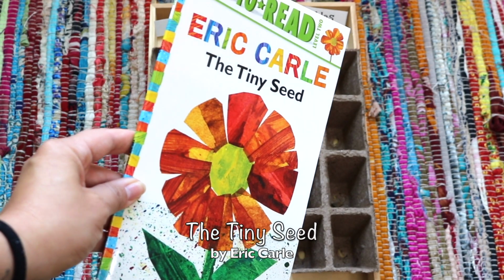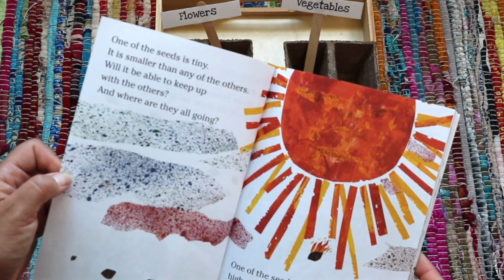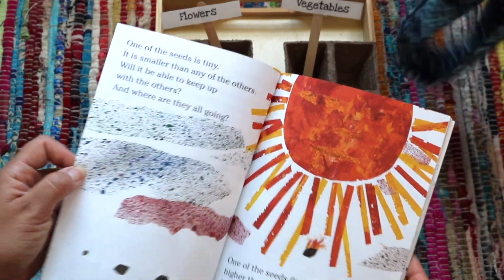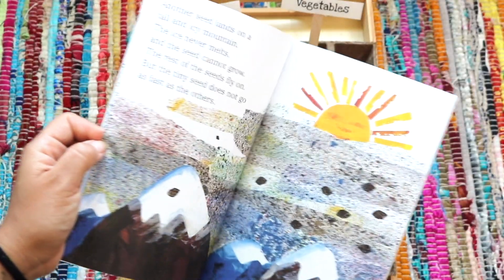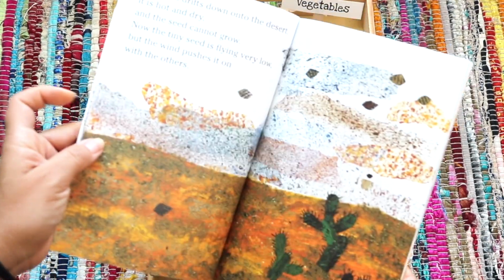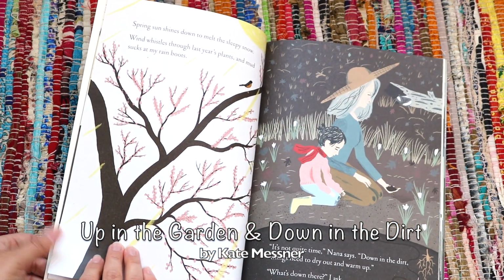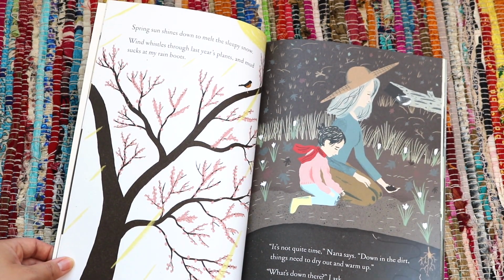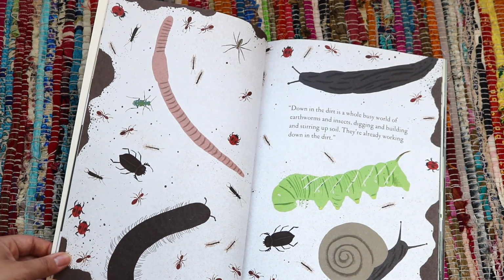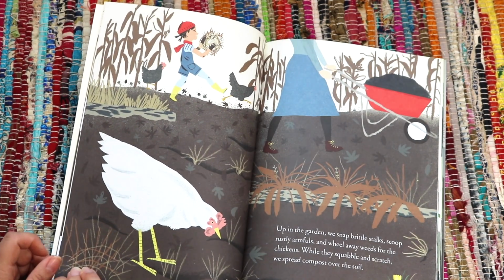We study the garden through reading. We love a good picture book, not just of beautiful illustrations, but with educational text. The Tiny Seed delivers us learning of the many various and natural ways a seed can be planted. Up in the Garden and Down in the Dirt, one of our favorite nature series of picture books. This is the sweetest story of the love of gardening shared between a grandmother and granddaughter.